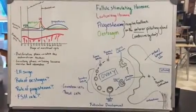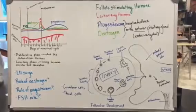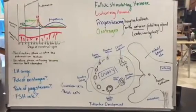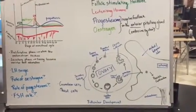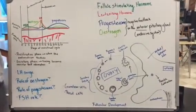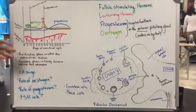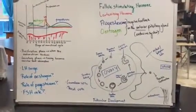So what we see here is a process that happens in only women, the menstrual cycle, and it happens over the span of 28 days. And this is just a set time period that we've come to know after some time researching how the woman's body reproductive organs work. Every woman is different. Some women take longer in their menstrual cycle, some women take less, but 28 is a general consensus.